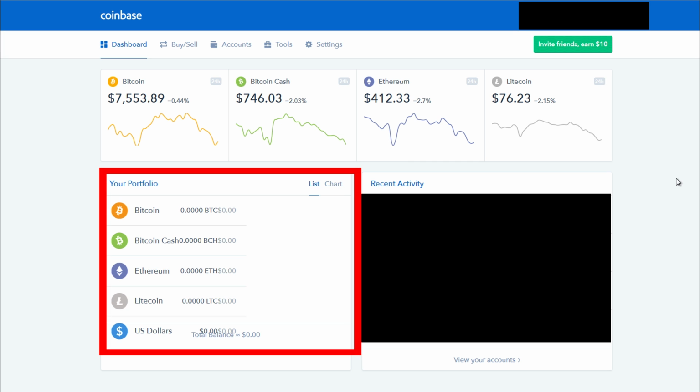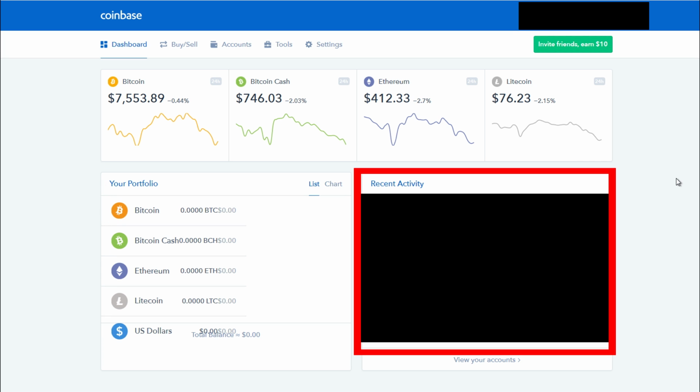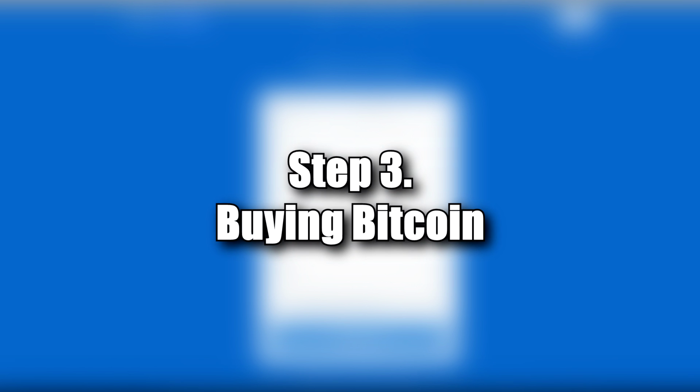This is where your digital assets will be displayed in fiat value. To the right of that, you will see Recent Activity. When you purchase Bitcoin, your transaction will display in this section if it has gone through correctly.